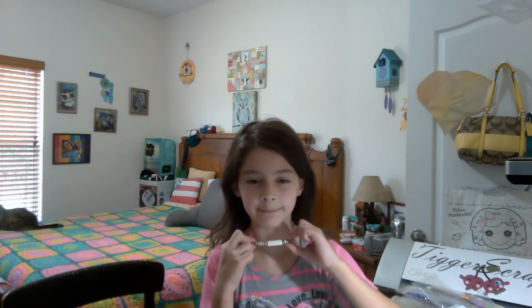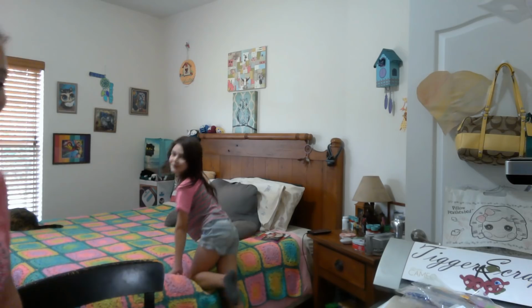China mail. China mail. Everybody look at China mail. Wait. And if you're wondering what's on my neck, it's a choker. Random things on my neck.